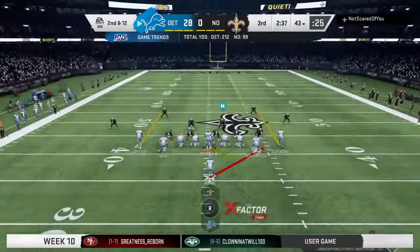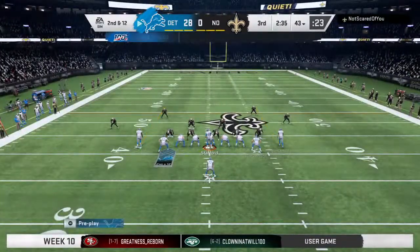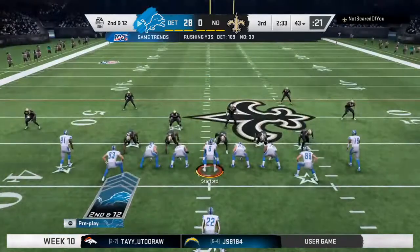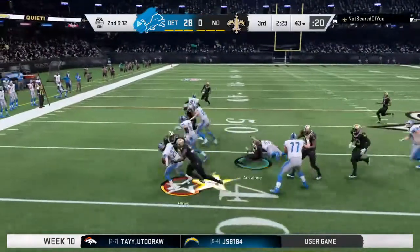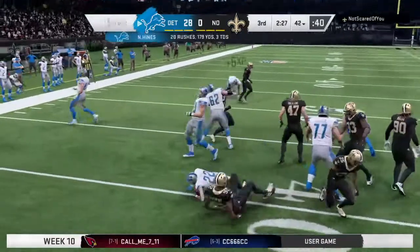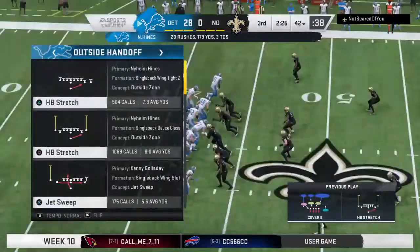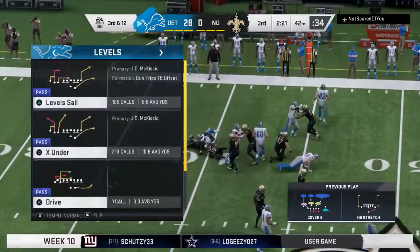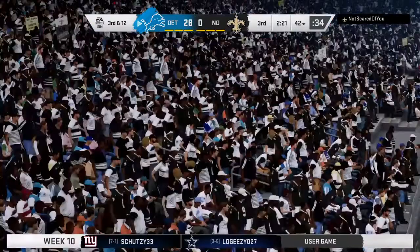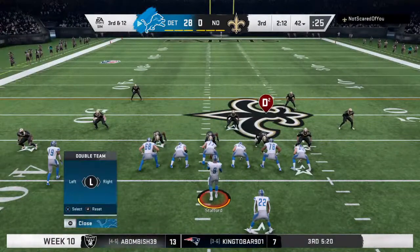So the opening play of the drive goes backwards. Now they'll come up on 2nd and 12. They'll keep it on the ground. Hines, and maybe a measure of revenge there. He's had his way in this one, but this time they get him behind the line. It'll be a loss of 1, and that's going to lead to a 3rd and 12.